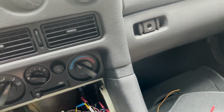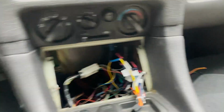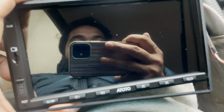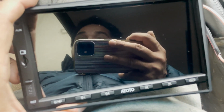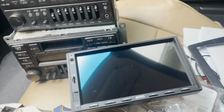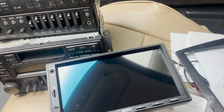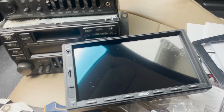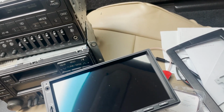So all right, that's all for today. Just wanted to show you the new stereo. It's called ATOTO maybe, and there are quite a few variations of this on Amazon, and you can find expensive ones, but I wasn't sure if this would work, which is why I got one of the mediocre ones, which is $179. I don't think we need anything more or any expensive one.